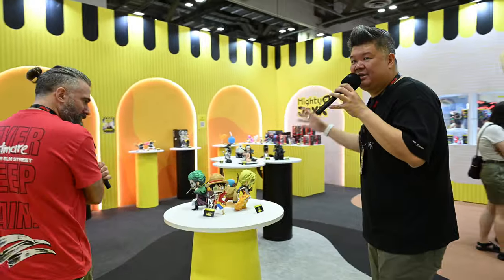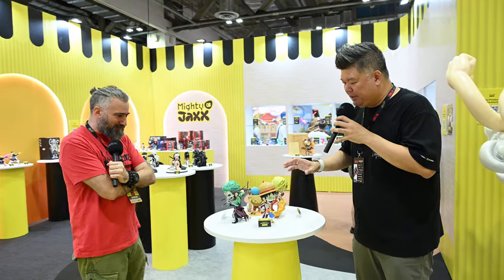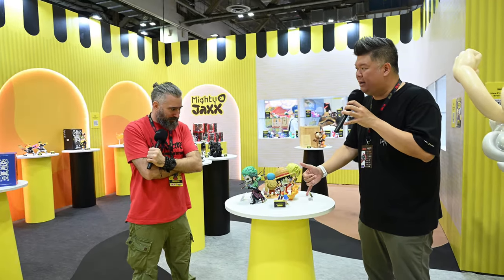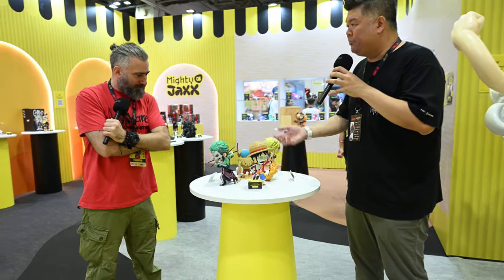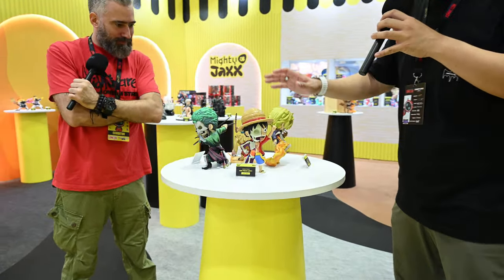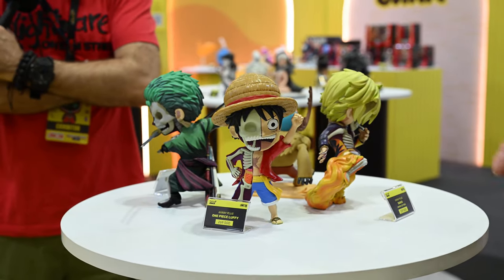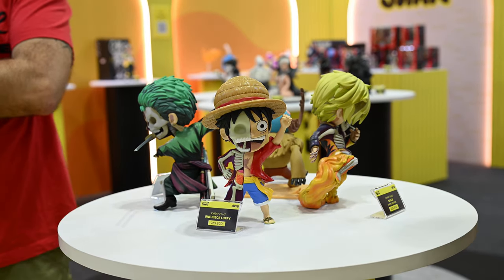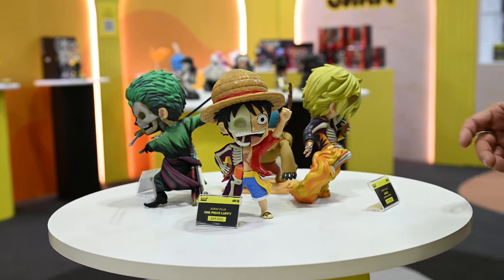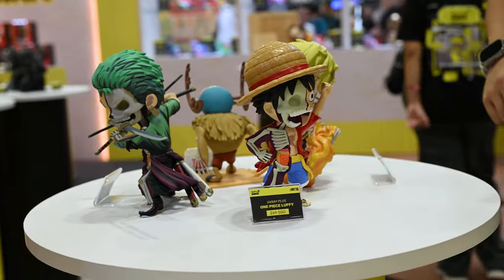This is the mainstay of what Mighty Jaxx does. We do single release collectibles in an 8-inch format, which generally is limited by edition size or by time release. Here you'll see our versions of the One Piece characters in a dissected form. I really like the dissected line. I think it's a really good thing. And you know how challenging it is to actually change the design of a Japanese company's IP.